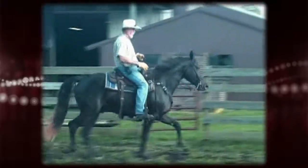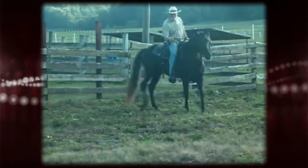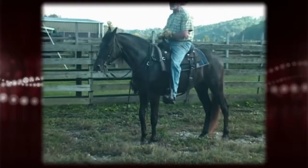And we call him Cacao, and he's a 3.5-year-old stallion. If you have any questions about him, feel free to call us and we'll answer any questions that you may have. And nice horse.